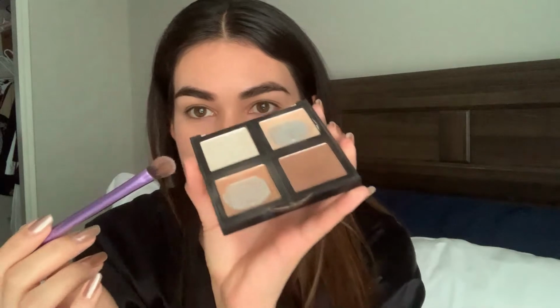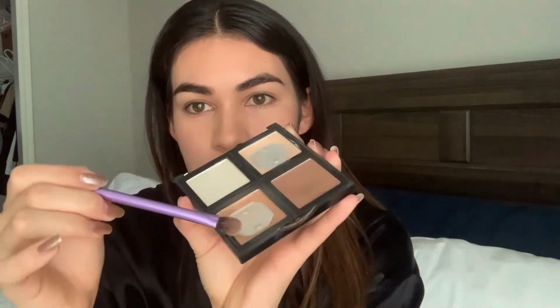He's just the cutest. I'm just gonna use this Real Techniques base shadow brush. I'm just gonna get the same shade that I used for my contour. I just like having makeup that's multi-purpose, because I have colorful makeup, but it is very rare that I wear colorful makeup.